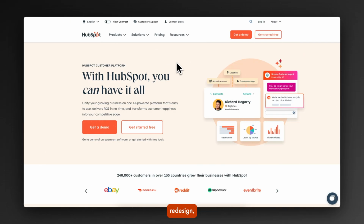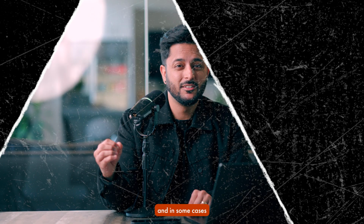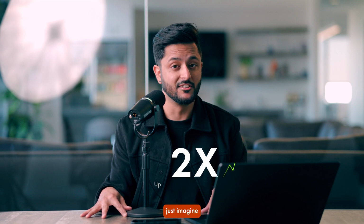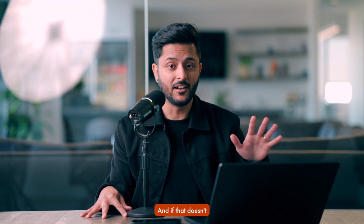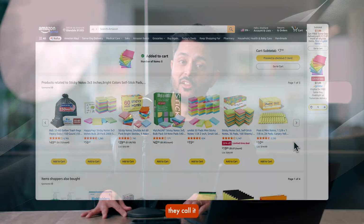HubSpot, on their recent redesign, put the users in charge. They saw up to 2x conversions, and in some cases up to 3x. And for a website receiving 10 million visitors a month, you can just imagine the impact on the revenue. And if that doesn't make sense, this box certainly will. Just how easy it is to order anything on Amazon. I mean, there's a reason they call it the $1 trillion button.